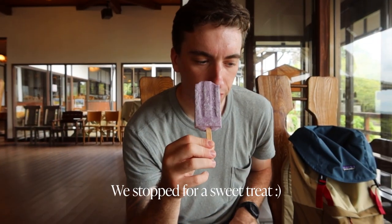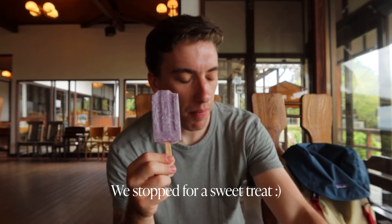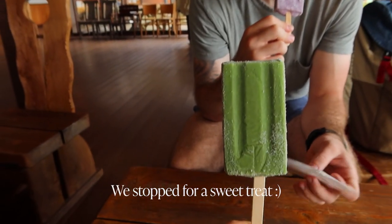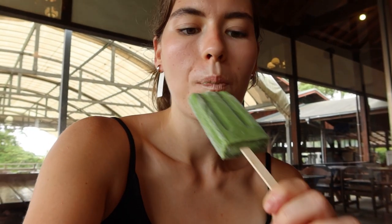What does it taste like? Blueberry. That's better than the grape though. We got popsicles. I got matcha. Aiden got blueberry apparently. But is it good? It's milkier than I thought. It's like homemade. We love it.